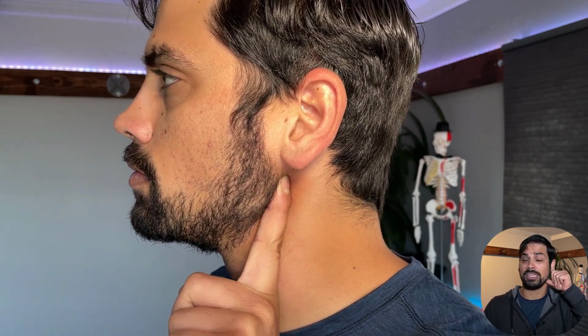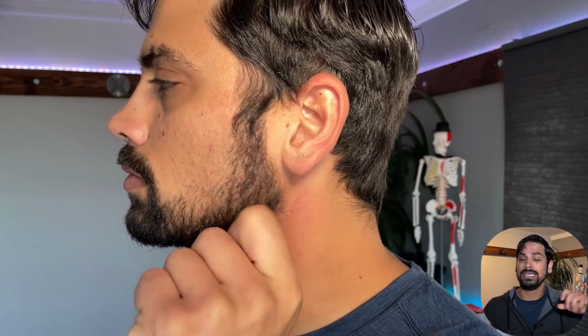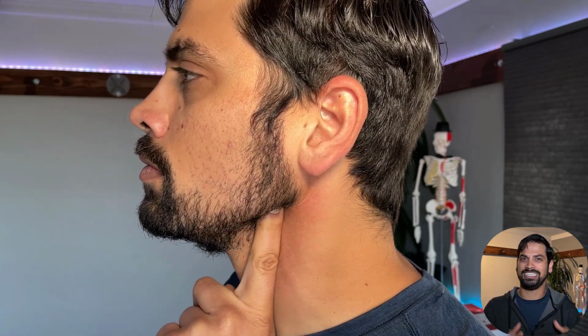Now we can also do this from different angles. I don't need to go directly from the corner. I can go a little bit from the back, I can go a little bit from the front, and I'm still trying to target that corner area though. I'm trying to go at it from a different angle.